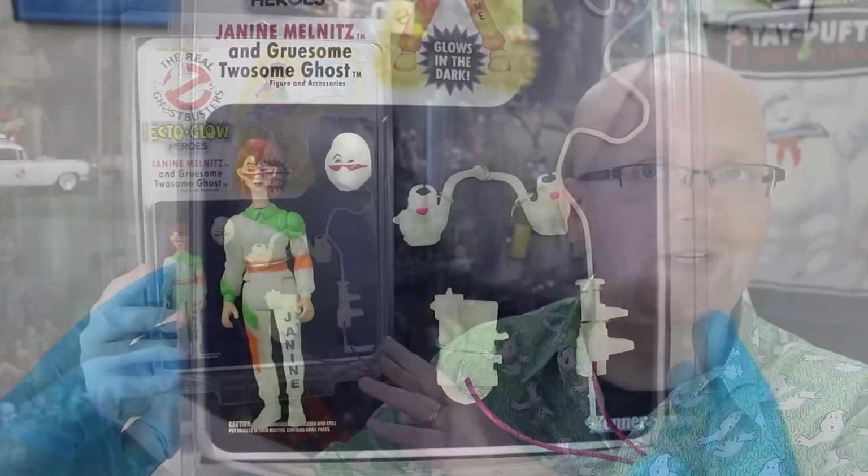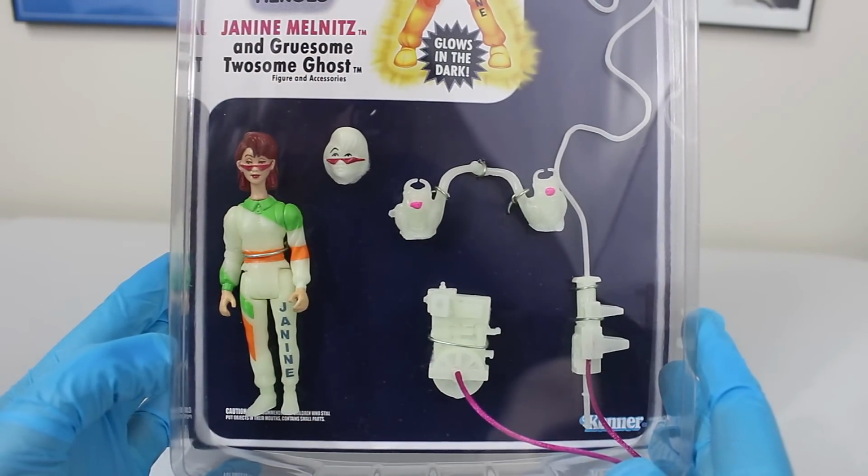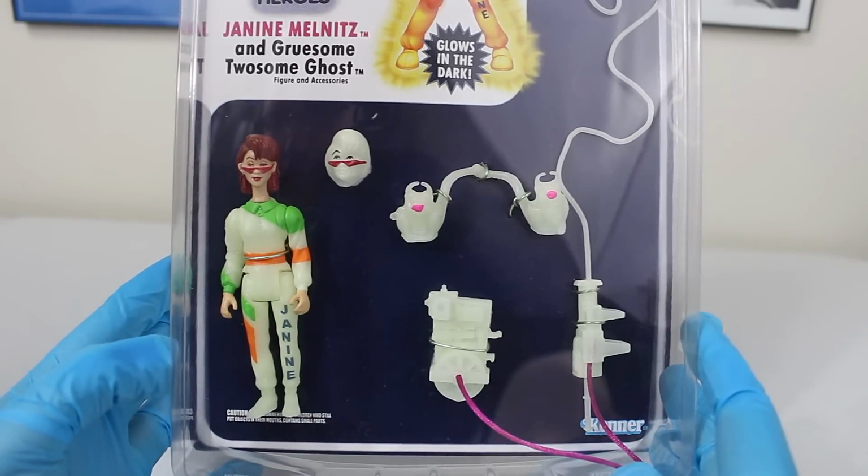At the same time, I mean, this figure, this custom Janine, once again, if you haven't seen the review, watch it. It's up here on the YouTube channel. This custom figure was the catalyst for it all. I bought this, and then I needed, I mean, I'm not sugarcoating it, I needed the Real Ghostbusters Ecto Glow figures. And as I've already said, I'm so happy I got them here, guys.